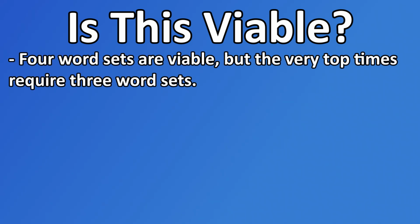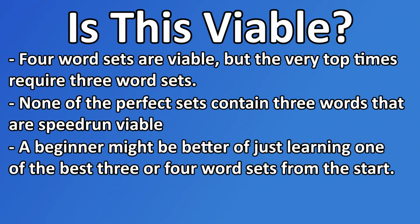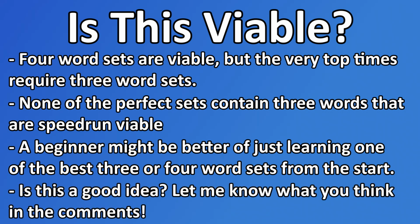For one, while 4-word sets do still put up good times, the very top times require you to use a 3-word set. Unfortunately, none of these perfect sets contain a 3-word set which is on par with the sets used in speedruns. So while mpret, shawl, clink, fudgy can take you decently far, it's not going to take you to the top of the leaderboard. Additionally, it could be argued that a beginner might just be better off learning one of the better forward sets instead, and just powering through those moments of confusion until they learn the patterns. The idea of using a perfect set to teach new players is just that, an idea. Maybe it's good, maybe it's bad. Feel free to let me know what you think in the comments, because I would love to get more feedback on this concept.